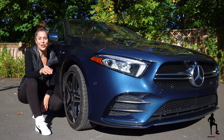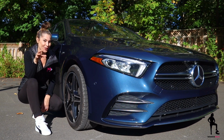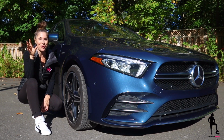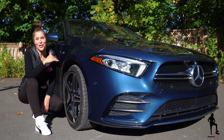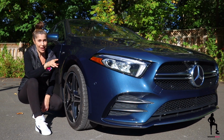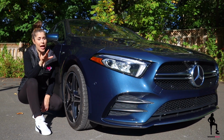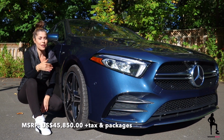Okay, I promise you the exhaust sounds way better than my exhaust test, and if you like all the crackles and pops out of it, well then I recommend to use Sport or Sport Plus mode and you'll wake up your entire neighborhood. Now the A35 AMG 4MATIC sedan MSRP is just shy of $50,000 Canadian, and then from there you can customize your vehicle.